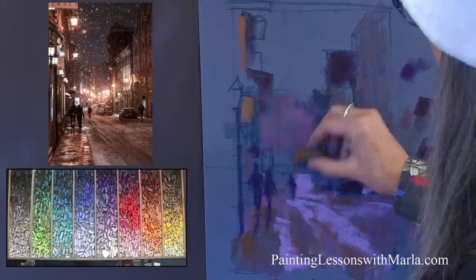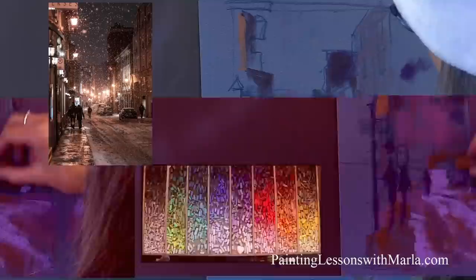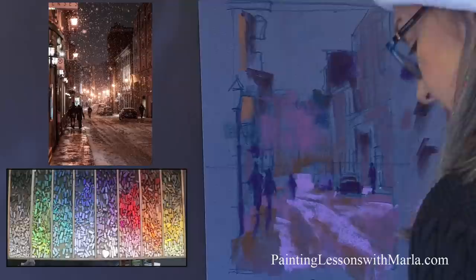I'm really setting myself up with some color as a base to go in there and get the lights and the highlights.